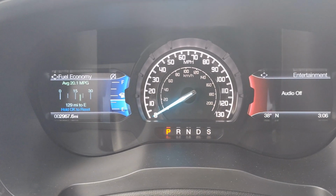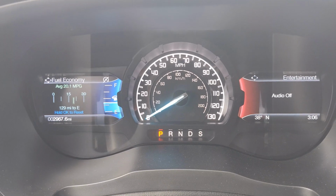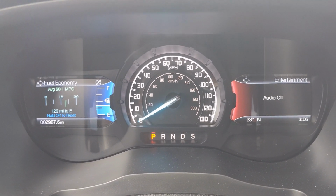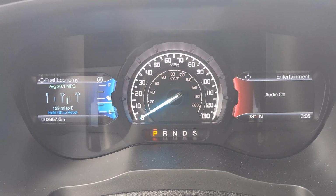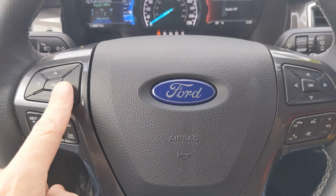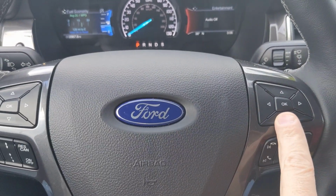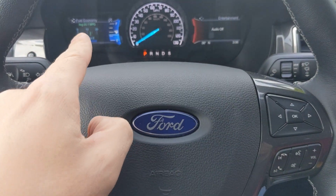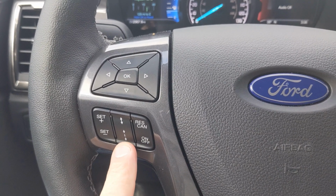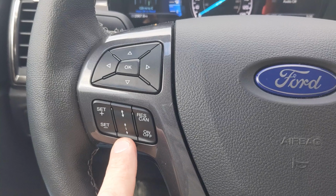This is your dash layout though too. Very similar to what you saw in the Edges, the Escapes, a lot of Ford vehicles. So you can get into this vehicle and kind of know exactly how everything works and where everything's at. Because as far as their steering wheel goes, you still have their 5-way pad on the left side and on the right side to control what you see in each screen on the dash. Cruise control is located on the left-hand side, but now Ford also offers adaptive cruise, which they have given the Ranger that option as well.